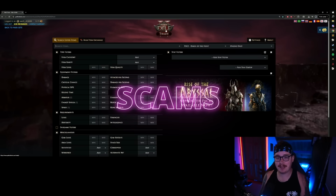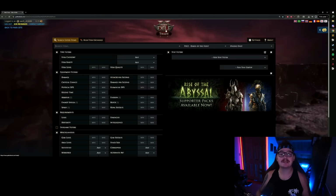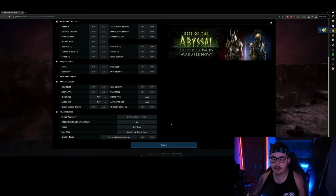Number 2 is scams. Scams are not gone. Scams are just changing. Price fixing will still happen. As far as we know, we're going to get a search parameter that can be changed in here that will show you either instant buyout items, items using the traditional trade system, or both.